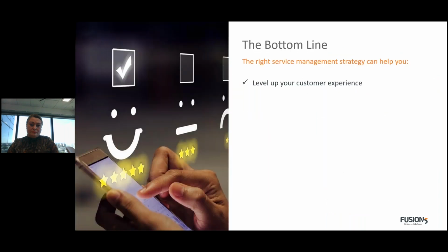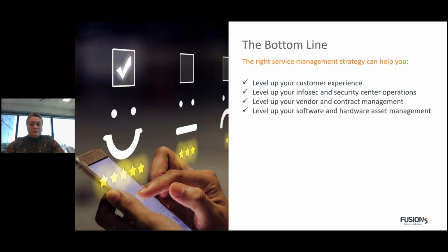And that's our story. We're very proud of all the projects, but just to quickly recap, the right service management strategy, you heard from Jay, can really level up your customer experience. We heard from Adam, a right service management platform can help you transform your InfoSec and security operations. Hayden just touched the tip of the iceberg. If you saw that list of considerations, ITAM projects are not easy. SAM and HAM and all the lovely acronyms, there's a lot involved.